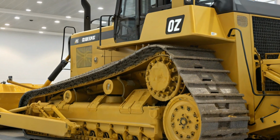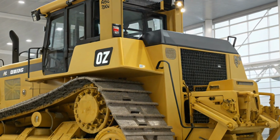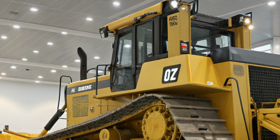Today, we're diving into the powerhouse of modern construction machinery, the 2025 Caterpillar D19 Dozer. Renowned for its durability and efficiency, the D9 continues to set benchmarks in the heavy equipment industry.